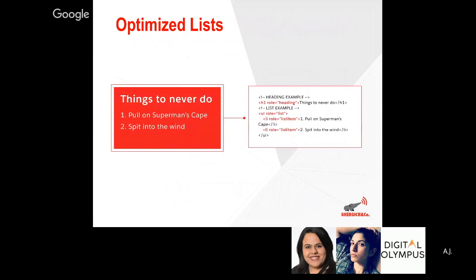So when you're doing an optimized list, now this is just a straight up bullet point or 1, 2, 3, 4, 5. You can see here I have things never to do: pull on Superman's cape or spit into the wind, right? So what you're looking at on the right is just some basic HTML. If you don't do HTML, don't worry about it. Look at what I have in red.